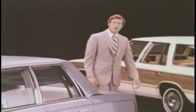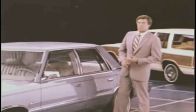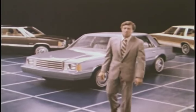K-Car is a whole new generation of fuel-efficient front-wheel drive cars right for the 80s in two-door, four-door, and wagon models, each designed and engineered without sacrificing the kind of six-passenger room and comfort or ride and handling you expect in a quality-built mid-size car, and powered by an all-new fuel-efficient 2.2-liter slant 4 engine, the first American-built engine designed especially for front-wheel drive. The future is here, America, at your local Chrysler, Plymouth, and Dodge dealerships today.